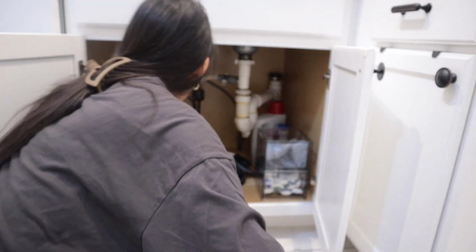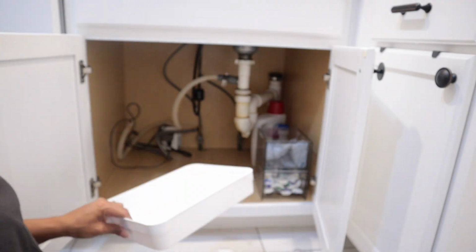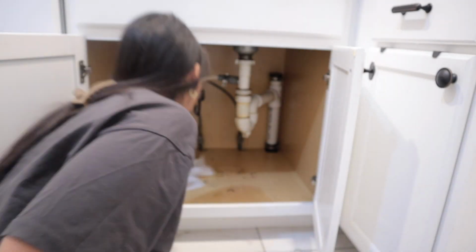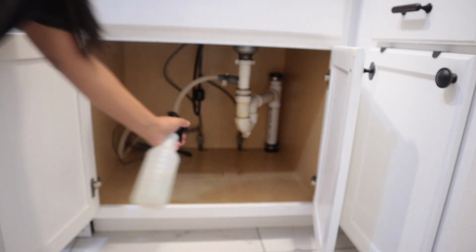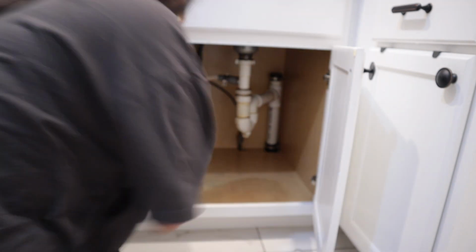I've been trying to tackle underneath the sink for quite some time now, and I'm like, it just needs to be done. I'm kind of upset because we did have a sink issue a while ago, and it kind of damaged the plywood, so it looks really nasty. You can't see it on the camera, but it's kind of gross.